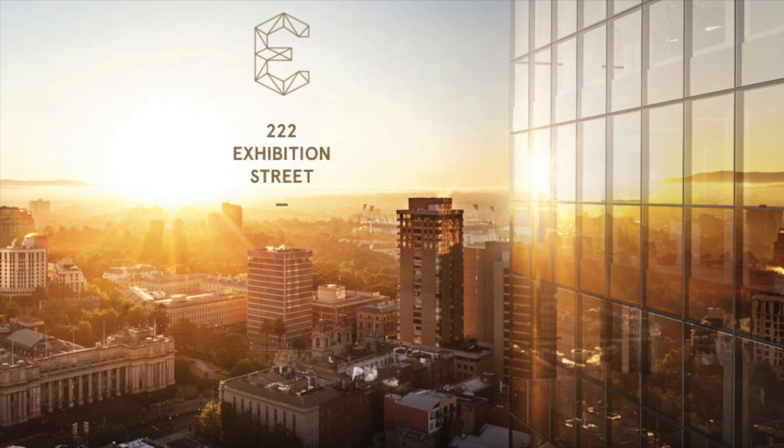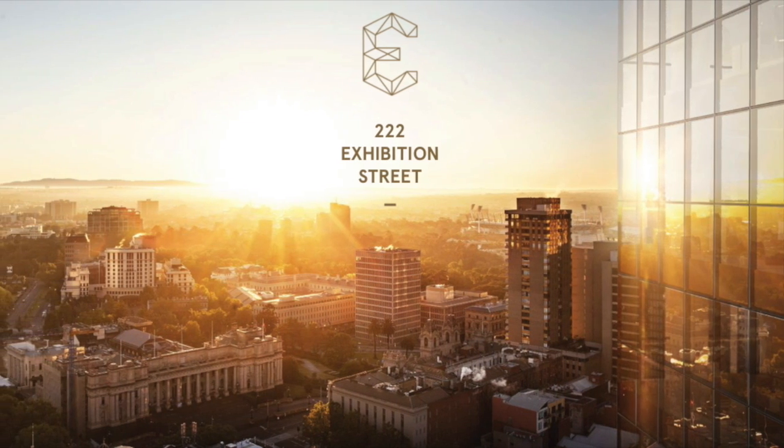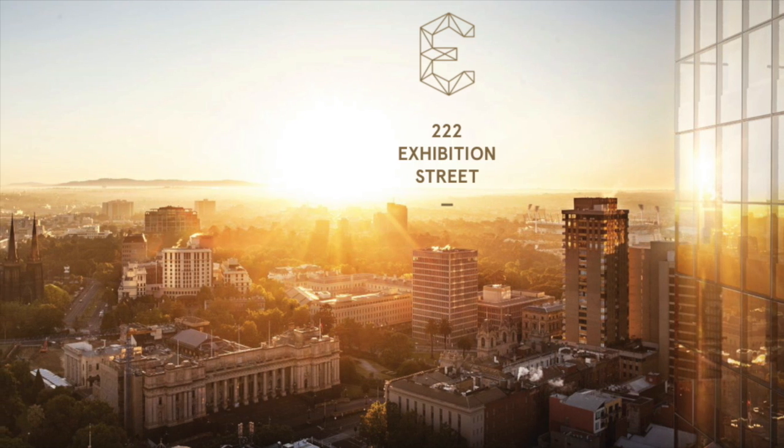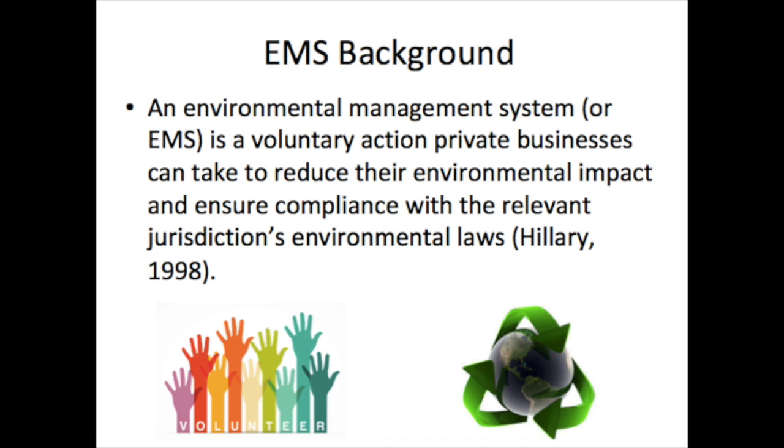As the building owners are committed to sustainability, it is a good opportunity to do an environmental audit of the building to assist the owners in reaching their sustainability goals. An environmental management system, or EMS, is a voluntary action private businesses can take to reduce their environmental impact and ensure compliance with the relevant jurisdiction's environmental laws. An environmental audit is the first step in creating an EMS.